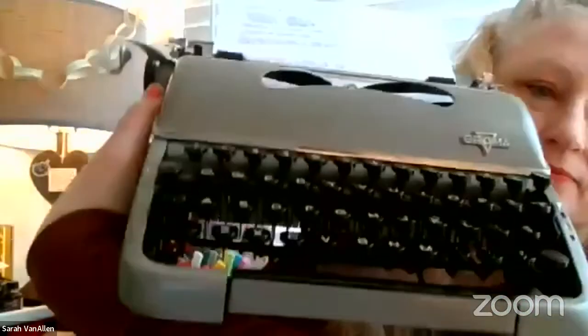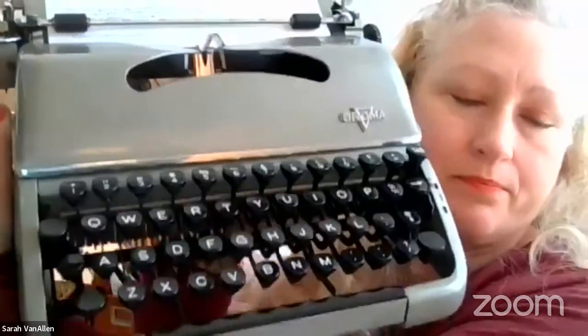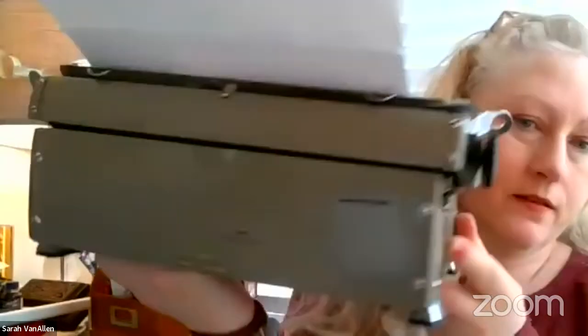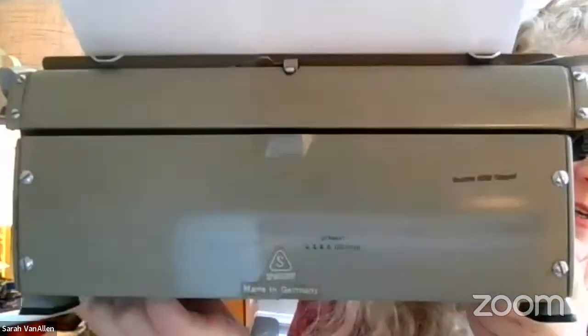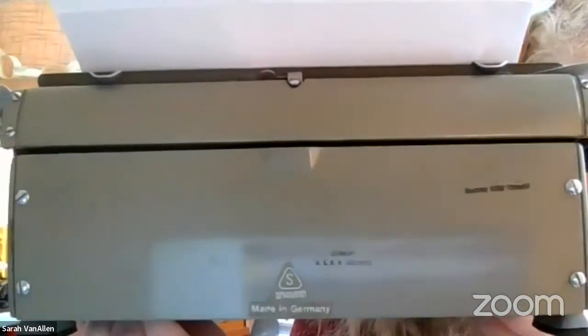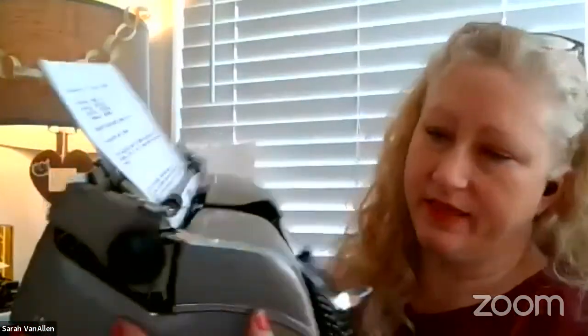So this one, I got locally. We were talking about the Groma Kolibri. This is the big brother, big sister of the Groma Kolibri. Take a look here at the back very carefully. You guys see that? USSR occupied. What's interesting about this is that the seller didn't know anything about that.